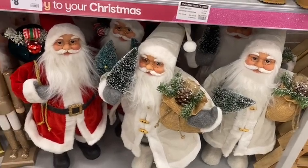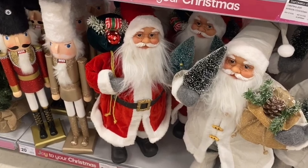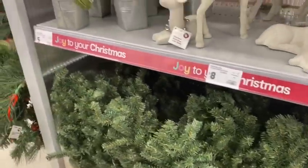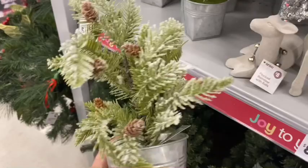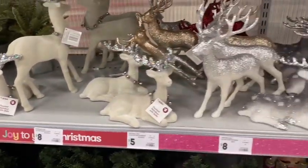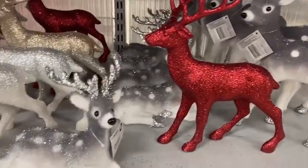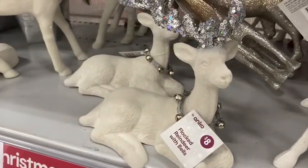They also do have some larger Santas. They were $30. I'm sure that these are going to be extremely popular. Some taller nutcrackers for $20. And these, I liked the galvanized pots for $5 with some little pine cones, plus a variety of reindeer, some coloured, very glittery. And these were all $8.